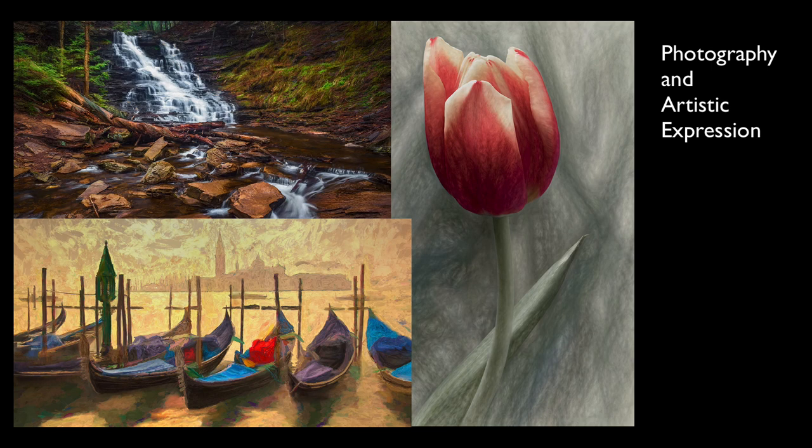On today's episode, it's something a little bit different. Today, I'm going to showcase some of my images in a slideshow just to maybe give you some inspiration. Now, these are more artistic style images.